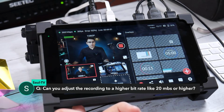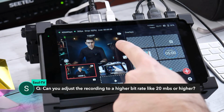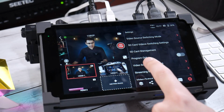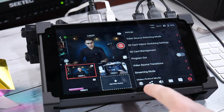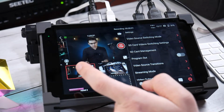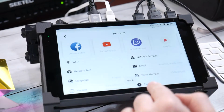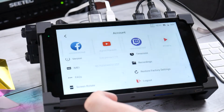Can you adjust the recording to a higher bitrate like 20 or higher? Oh yeah, you can. So let's stop streaming and see if we can find that setting. I think it was in, no, not recording limits. I'm trying to remember where that is. I know it was in here. Start recording. No, there was an option for setting the bitrate. Maybe it's out here or something. Recordings. Those just are the recordings.